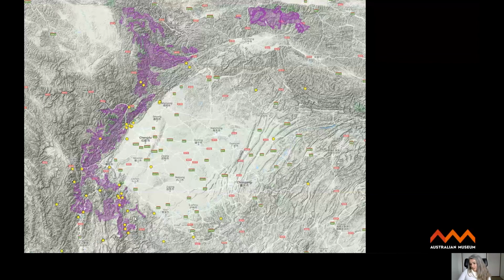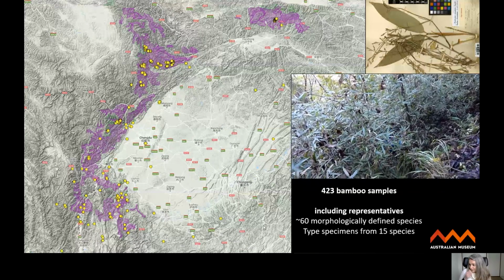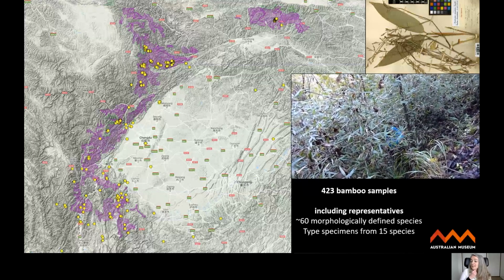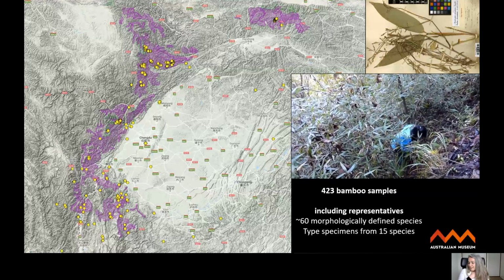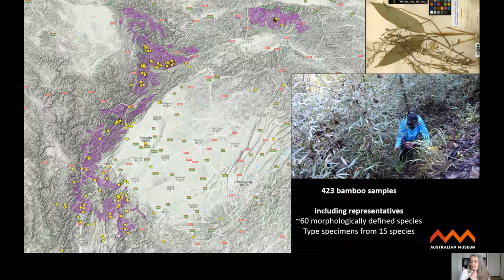So we actually had to spend quite a bit more time going out into the field, and that's not a panda you can see crawling towards you. That's my colleague and bamboo taxonomist, but it is incredibly dense habitat. Trying to climb up the sides of mountains, you do start to feel a bit sorry for pandas sort of being forced into this when probably historically they were much more common in lowland areas than mountains.